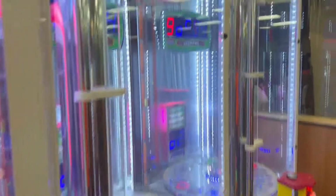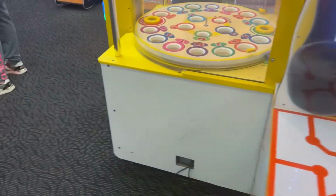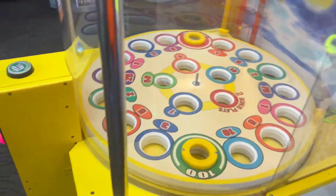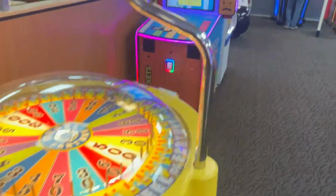Here is what's called Monster Drop times 2. And then here is the Minions Whack-A-Mole. And then here is Slam Winner. And then here is Trolls. Here is Wheel of Fortune. And here is Dicey Jump for $250.